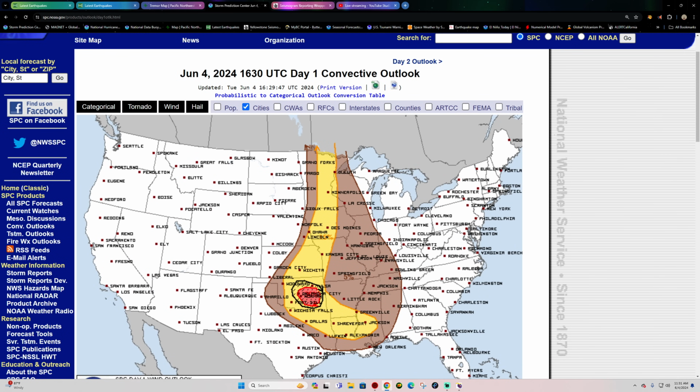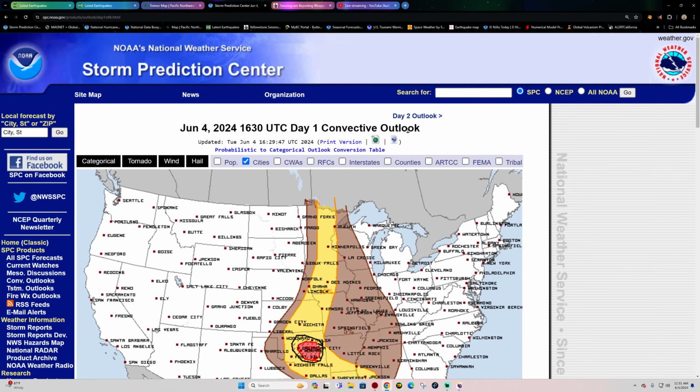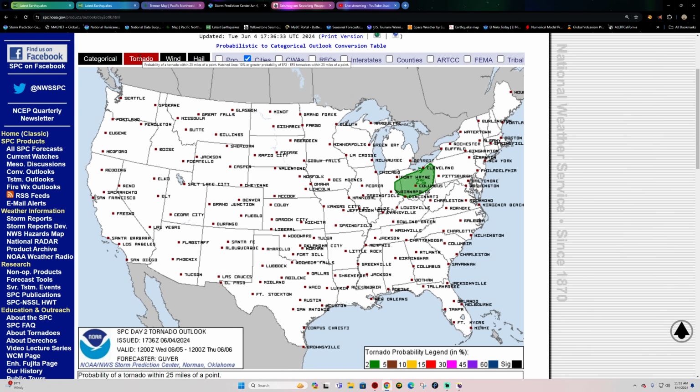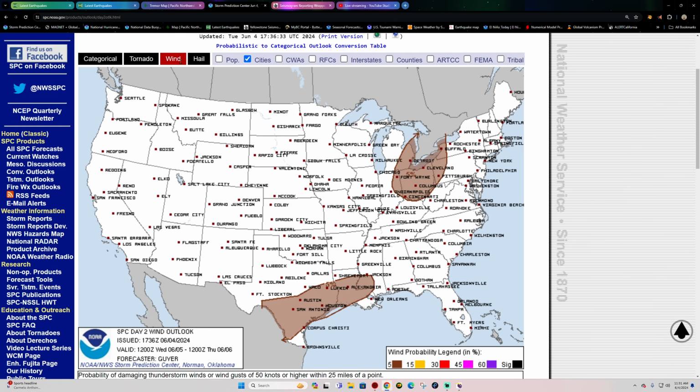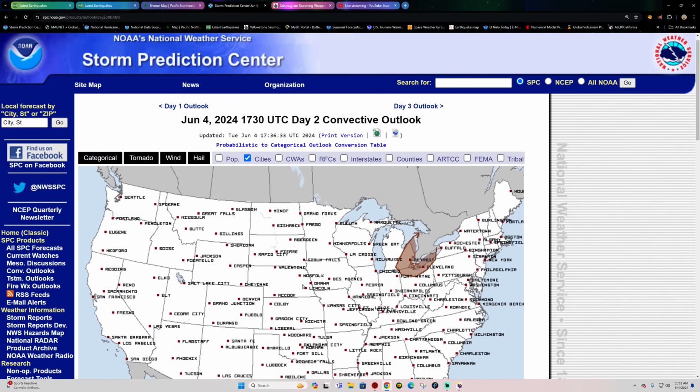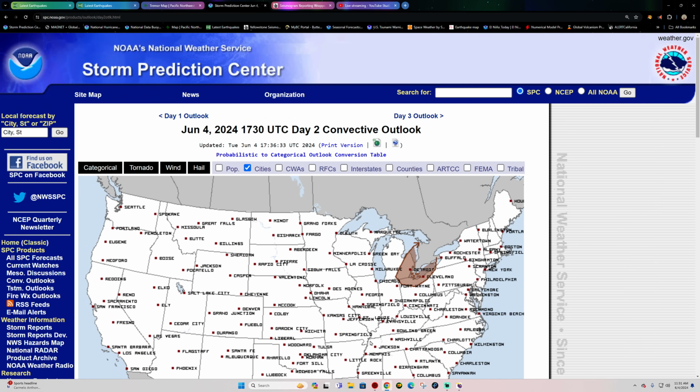Of course, general thunderstorm activity potentially across and surrounding the main threat areas today. And tomorrow, just a broader view of thunderstorm activity with marginal risk for some severe weather. Looks like mainly a little 2% up in Ohio for tornado, wind, and maybe a little bit of hail in there as well with some of those thunderstorms that brew up.